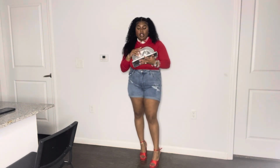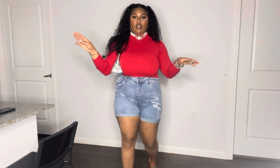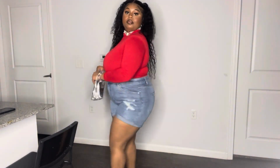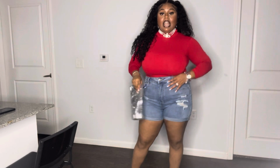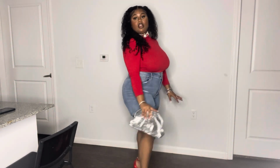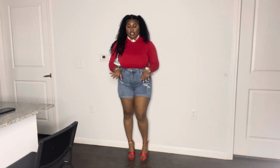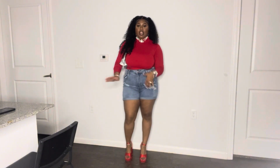And then I have the purse. This purse I got from SHEIN. The purse is really cute. If you want to come up and see the full outfit, she's really cute. I really like it. My shorts kind of fit big, but they're still really cute. So like I said, you can add a purse. You can add a silver belt with it, however you want to add it. But I just really, really like the really basic platform heels. They're really cute. My toes are red too, so it's giving very holiday.